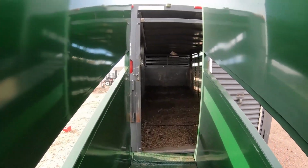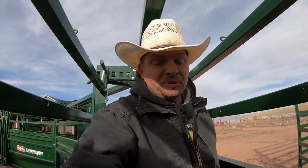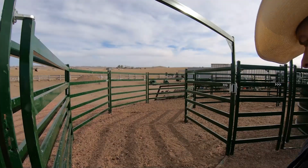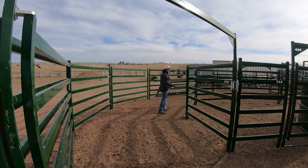And into a trailer, which I'm not really sure how many calves I'm going to be able to fit in each trailer load. So we're going to be back and forth a few times, but we'll get them loaded. Let's go get some calves. Where'd I put my shaker stick? Oh yeah, it's way over there.